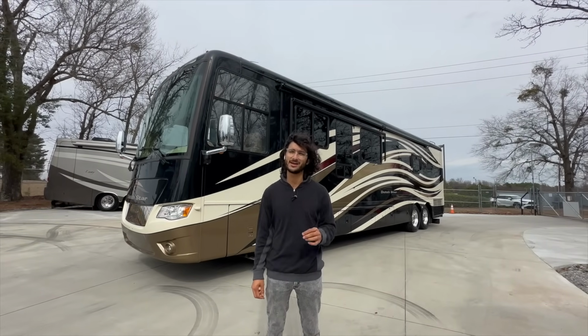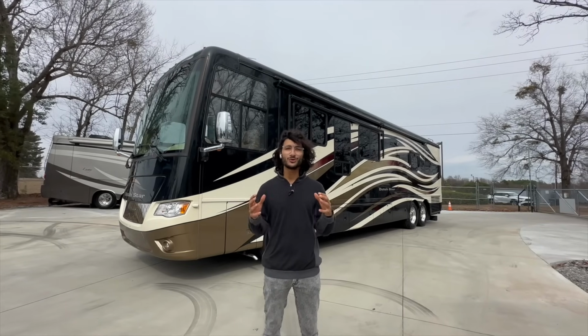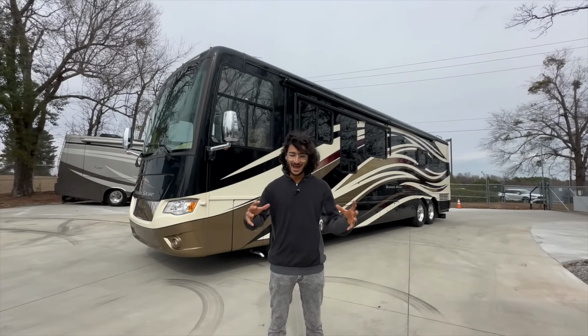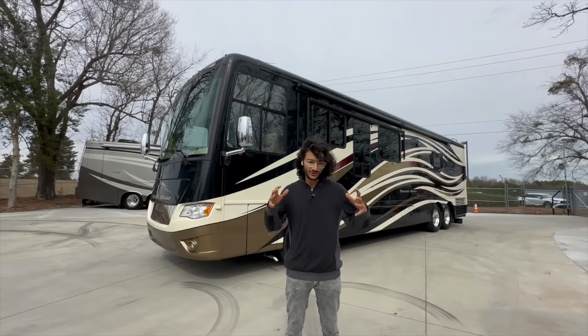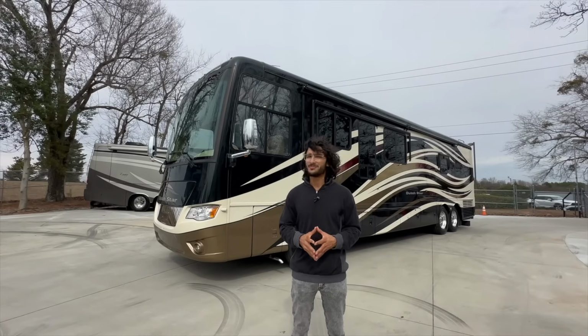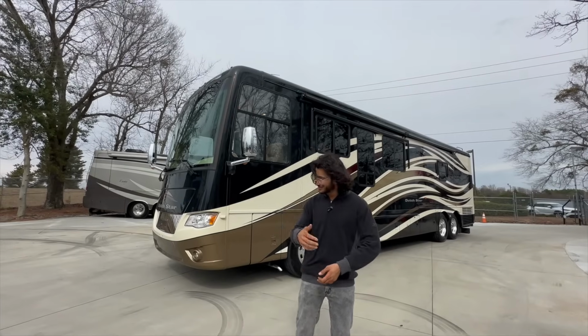22,000 miles on it. It's got the 450 Cummins, and it's just so cool seeing all of what's packed into this little 40-foot coach. The interior feels so much bigger than 40 feet, and it's got everything you want on it. So let's go ahead and get right into it.